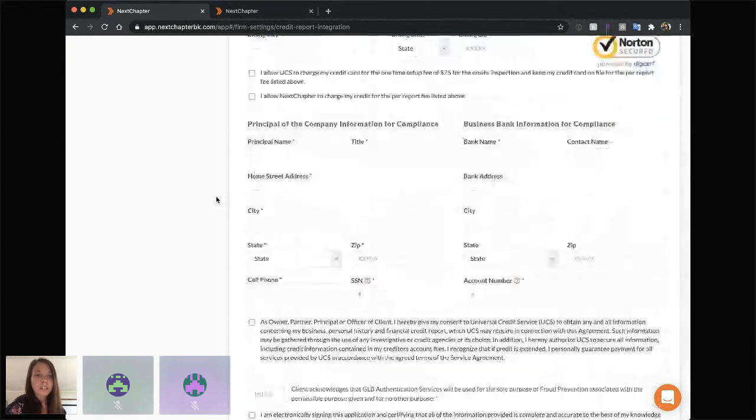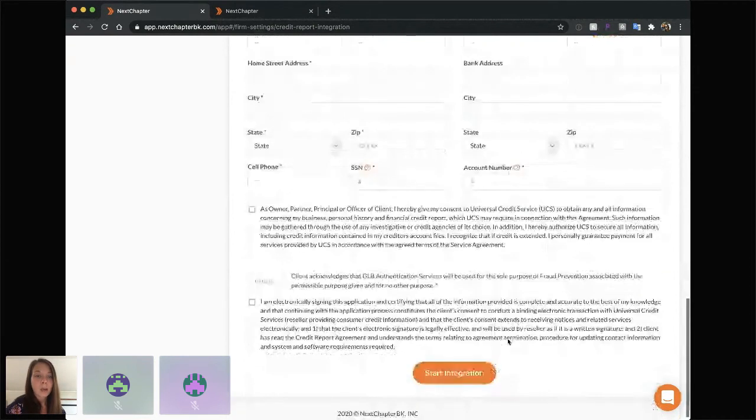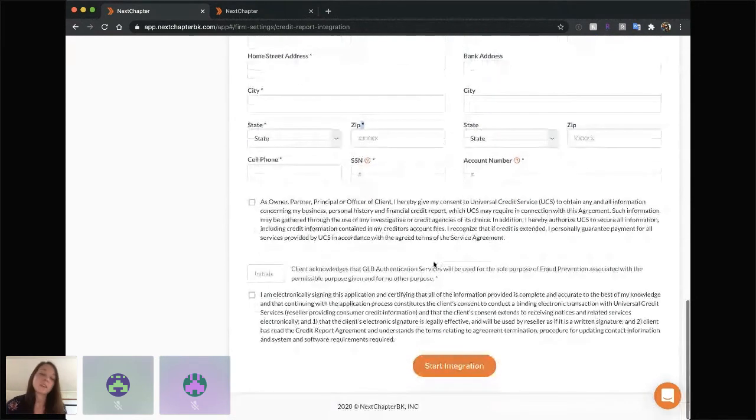And then here's where you're going to need to list the principal of the company and then business bank information for compliance as well. And then we have more authorizations here that you can read through. You need to initial parts of it. All of this is going to be required. Everything that has an asterisk is going to be required for us to be able to submit the integration.